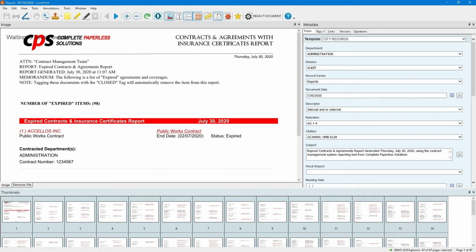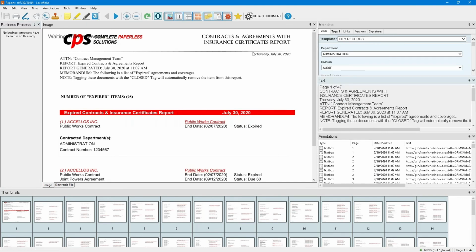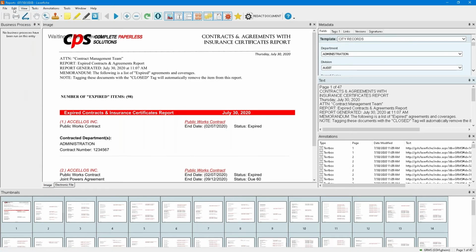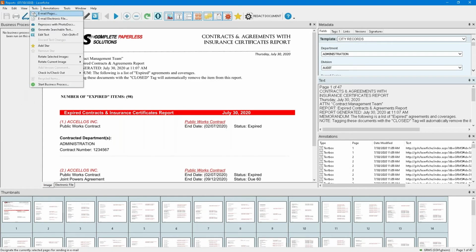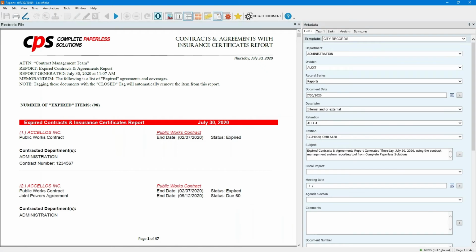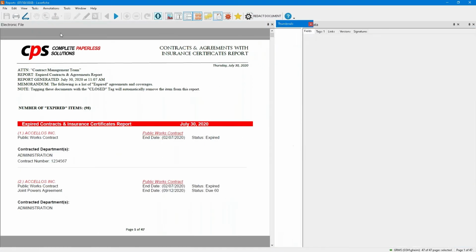So things could get kind of crazy. And I've got this, that, and the other thing turned on, and oh my gosh, now it's a whole huge mess, okay? Don't worry. You can go to View, Panes, right? Let me try that again. My mouse is a little speedy today, and I can restore the default layout. And it takes me back to the default layout for Laserfiche.